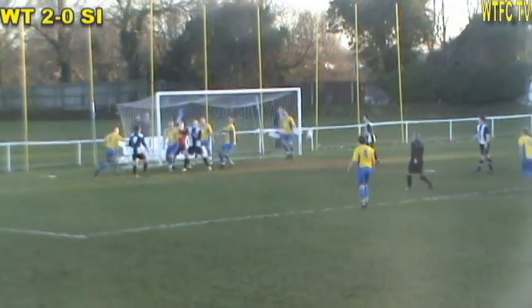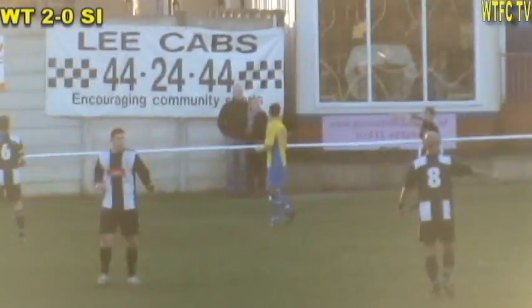Look at that. Good save from Doriel, getting down nicely. Zoomed in, not the best of quality. Good save from Doyle, nonetheless.